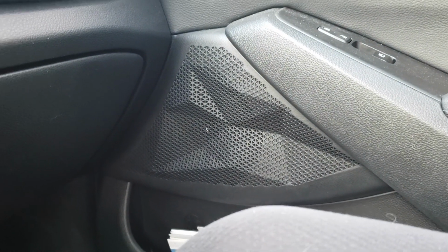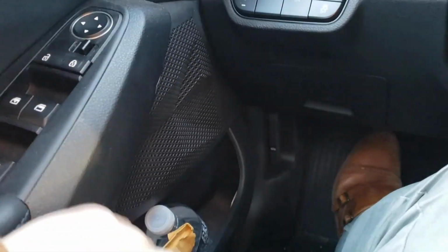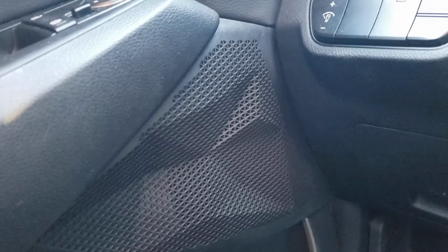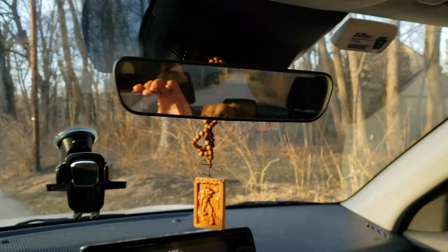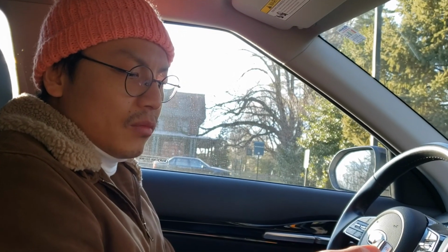These are not the premium speakers. They do come with the SX package, but they do have this cool design here. It has a not-rugged kind of surface to the speakers. Really cool. Overall, really good.